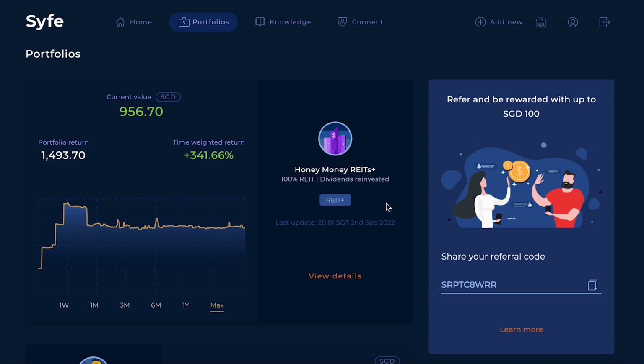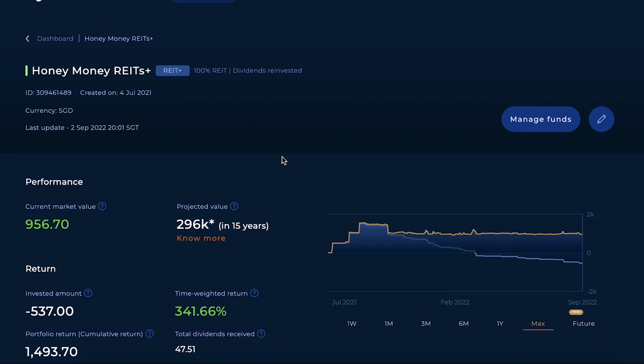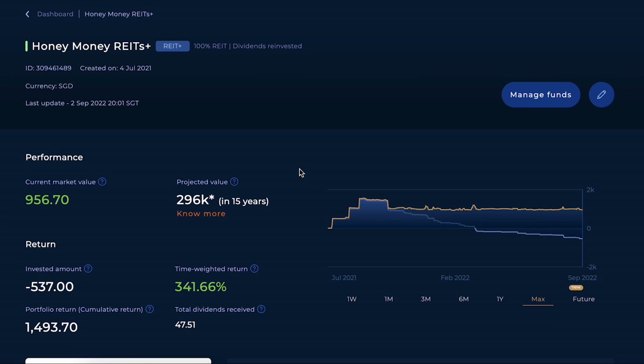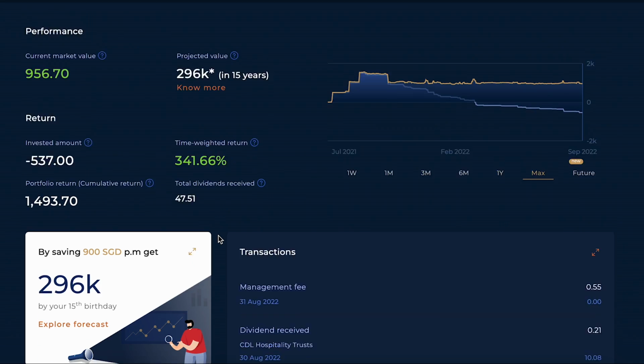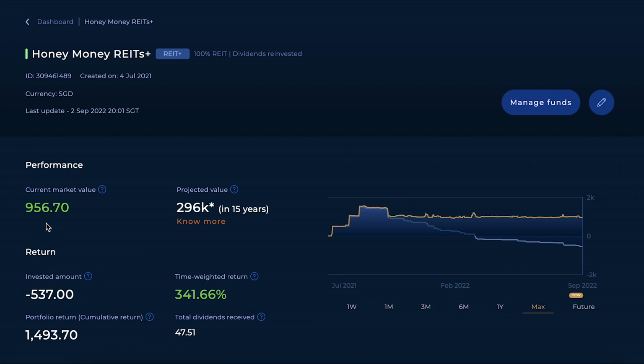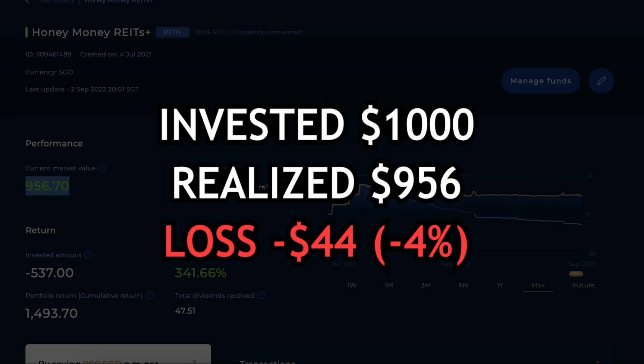But what I'm keeping is my Honey Money REIT Plus portfolio, because I felt that this portfolio is unique in its own way, and I felt that the Singapore REITs market is still holding up quite well despite the global volatility in the market this year. And if you look at my update now, with my net invested amount being $1,000, it's currently at a net loss of around 44 Singapore dollars, because my current market value is around $956, right? And my invested amount is $1,000.